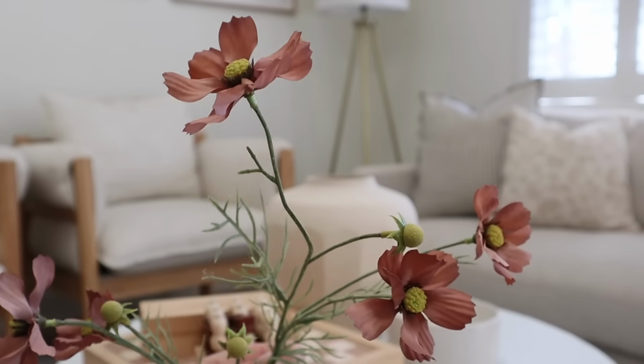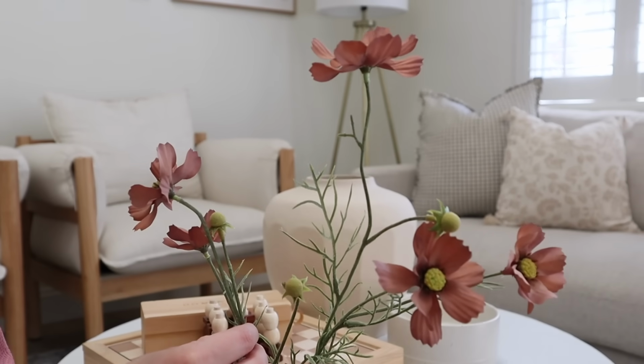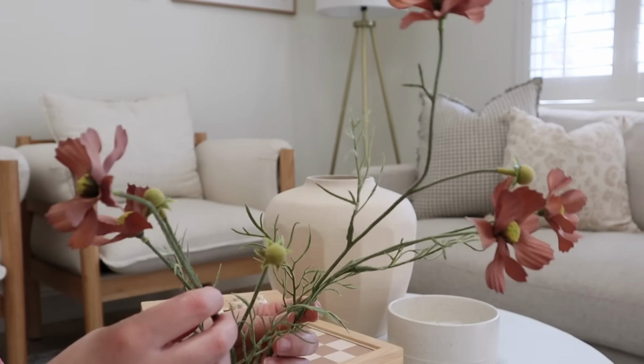And then to add a more whimsical gathered vibe, I just have these wildflowers that are from Hobby Lobby. I have them in a couple of different colors and they're one of my favorite florals to style with.